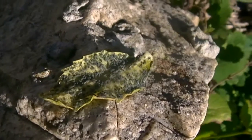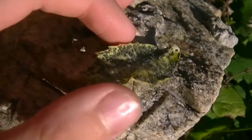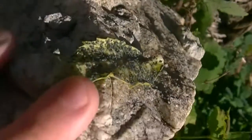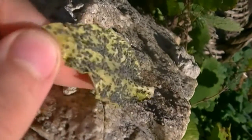Here's the first one. I'm going to show you some aphids I found on this plant, and they are very helpful for me because I have about 120 pet ladybugs and they absolutely love these, so it's really cool. I don't know what species they are, but they're very small, very interesting.